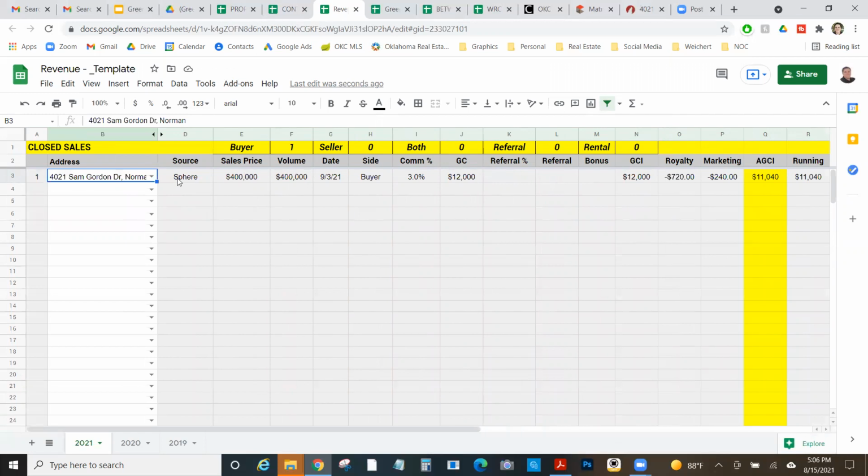This is what Destiny is looking at, or whoever our transaction manager is looking at. They're verifying that this is in the closed section of your revenue sheet. That's all you have to do. Don't copy, cut, and paste. It'll get you into all kinds of trouble.